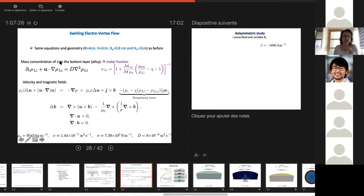So you have this mass concentration evolution equation for the evolution of the mass concentration of lithium. What is very difficult is due to the small value of this binary diffusion coefficient that we took very small, right? And for the momentum equation, we have the Lorentz force and we have the Boussinesq term. And for the magnetic field, we don't have any Joule heating into account.